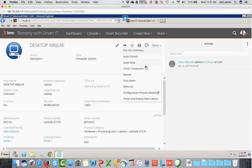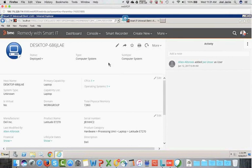But some of the things that are available right now is I can do the asset details. We can do an audit now, so we can look at the compliance right now. We can check the connection, we can reboot it, we can shut it down, and we can wake it up. So this is all right there within the Smart IT system. Again, we're not having to train our agent to go out to a different system and open up 2 or 3 to get this information. It's all right there.